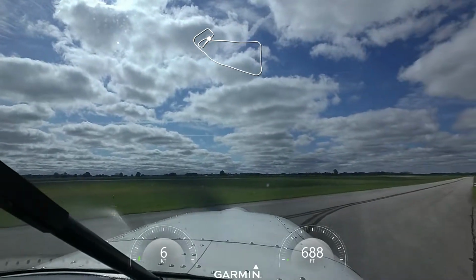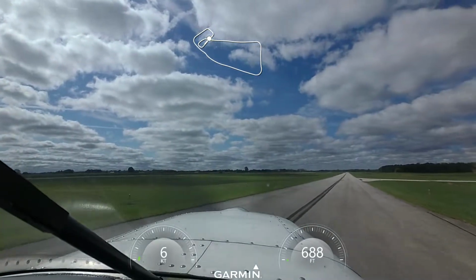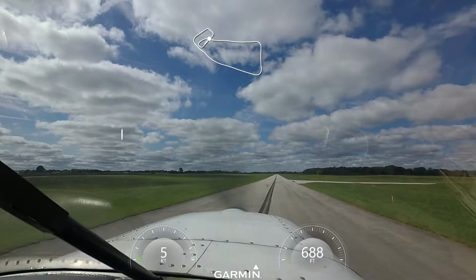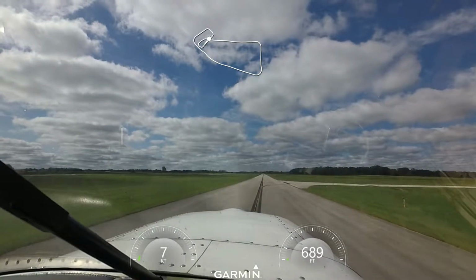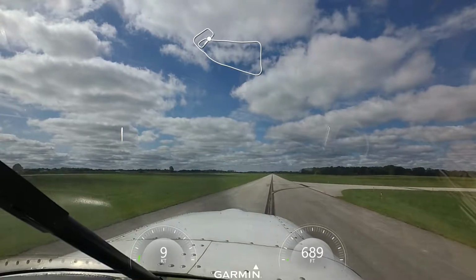Crawfordsville traffic, Young Eagles 9 Charlie Charlie, this Midfield is crosswind, runway 4. Something that I do, I fly at least once or twice a week. So it's pretty often. It's a lot of fun.